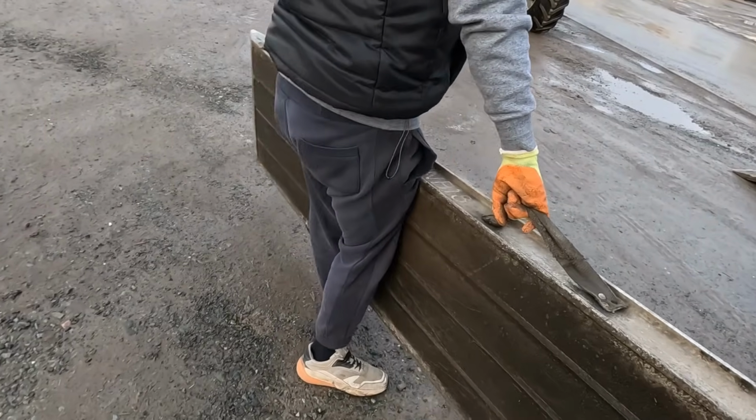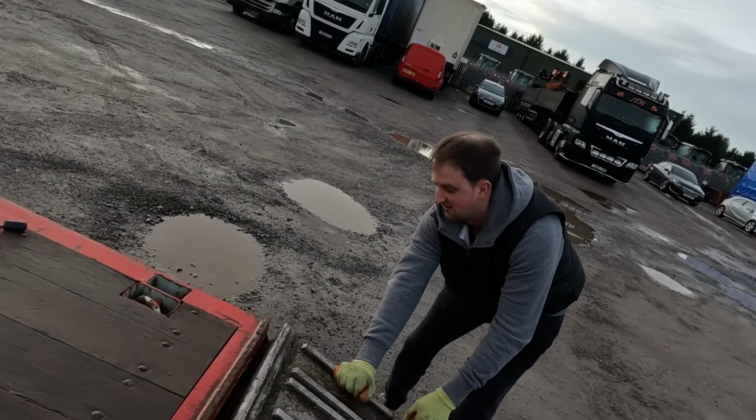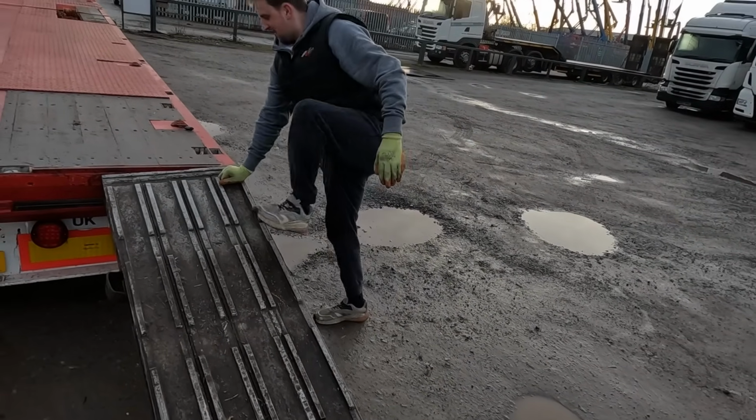Watch your toes, Tim. I got my steel toe cap. Yeah, you ain't got your steel. I could get some out of the shop. I did it. Do you reckon we should drive her up? Yeah, I'll let you do that. Righto. Come on, Martin, you're all right.